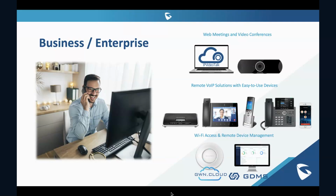Some examples, business and enterprise. They may use things such as web meetings and video conferences. They might use remote solutions such as IPVideoTalk on their laptop, or they may utilize it with the GVC3210 if they want higher quality video. We have remote VoIP solutions with easy to use end devices. So we've got the UCM, we've got all the handsets to hang off the end of it. We've got the GS Wave free softphone client. Then we've got the Wi-Fi access points and the remote device management. So we have GWN Cloud and we've got GDMS so that we can manage all of our devices remotely while they're sitting at the staff member's home.